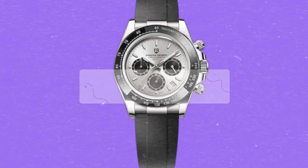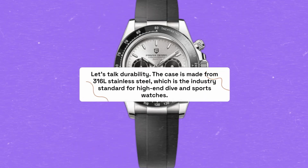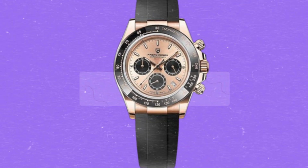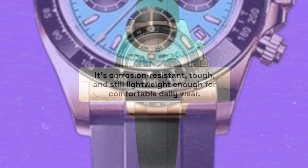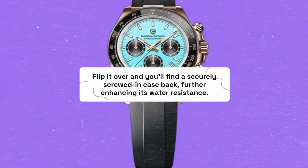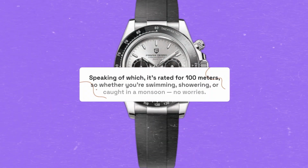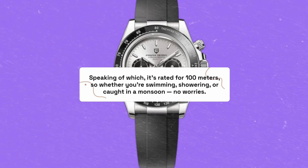Let's talk durability. The case is made from 316L stainless steel, which is the industry standard for high-end dive and sports watches. It's corrosion-resistant, tough, and still lightweight enough for comfortable daily wear. Flip it over and you'll find a securely screwed-in case back, further enhancing its water resistance. Speaking of which, it's rated for 100 meters, so whether you're swimming, showering, or caught in a monsoon, no worries.